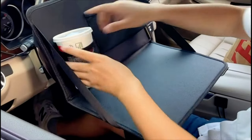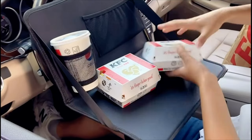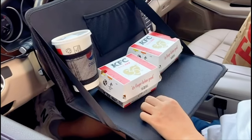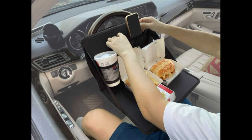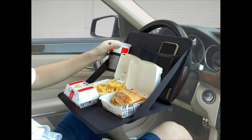The car food tray is designed with cup holders and small mesh pockets, which are convenient for placing drinks and mobile phones during meals. The surface of the car food tray is made of anti-slip texture, so you don't have to worry about the items on it sliding. The surface of the car eating tray is waterproof, and soup and drink spilled on it can also be easily wiped off.